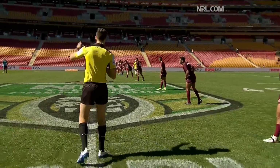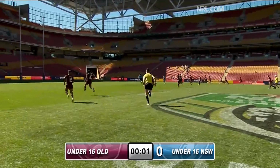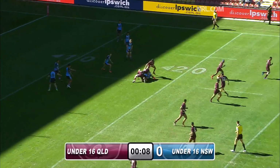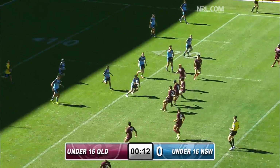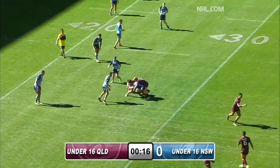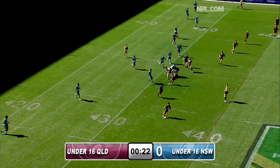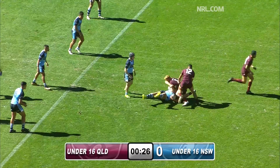Just about ready for kickoff in the under-16s Origin Clash for 2018. New South Wales with first use of the football, playing 30-minute halves. Good solid opening for New South Wales so far, 15 short of the halfway line.